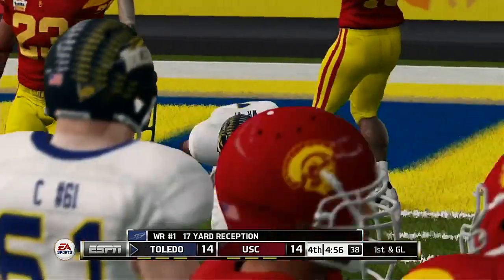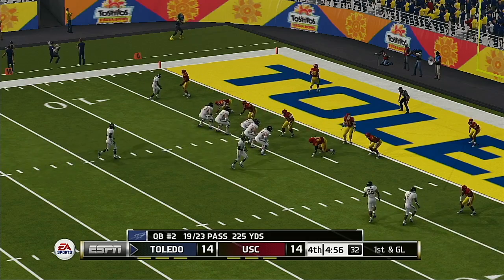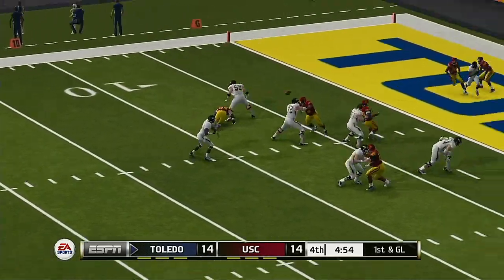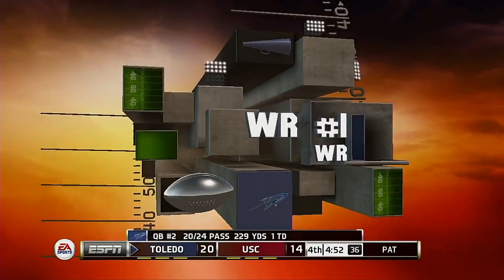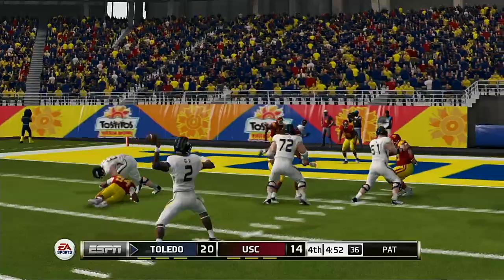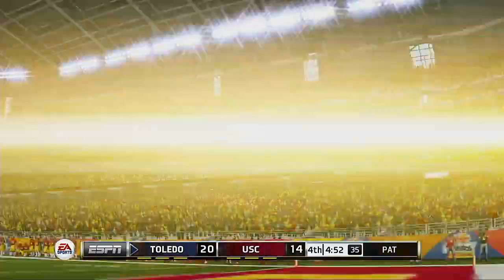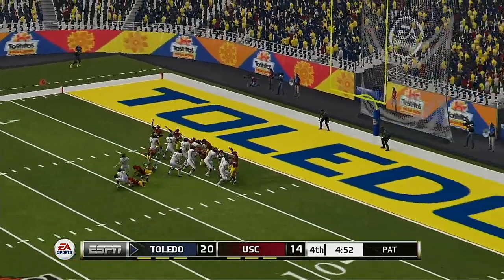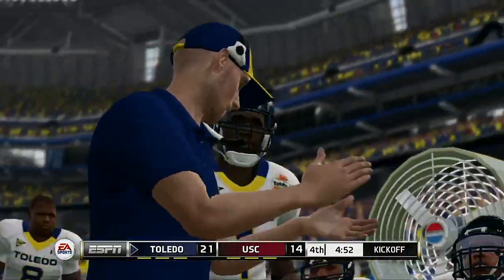Down around the 4-yard line. Five wide. Caught in the end zone for the touchdown. That touchdown certainly has made it interesting here early in the fourth quarter, because now we've got a football game. He makes the PAT. A six-play, 69-yard drive, and that's good for a touchdown.